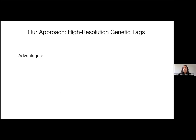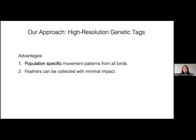This approach has a number of different advantages. So first, it provides information on population-specific movement patterns, and it can be applied to pretty much any species of bird without the need to recapture individuals, which, as I mentioned, is a limitation of many other tracking methods. In addition, the feathers that we need for these analyses can be collected with minimal impact. Dropping feathers and molting is a normal aspect of avian biology. So this is a much less invasive strategy of tracking migratory individuals than fitting birds with animal-borne tracking devices that they have to carry all the way down to their wintering grounds and back.